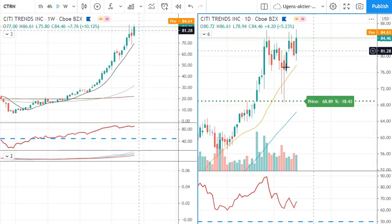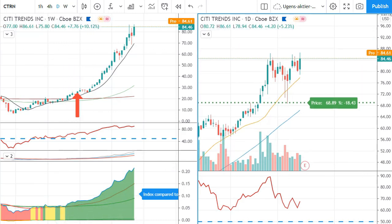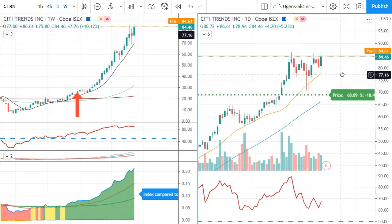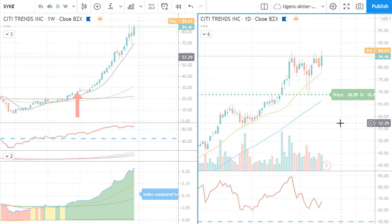Then we have the City Trends, also in the green zone on the weekly. As you can see, this is a very good indicator of a beginning trend when we start to see this. Normally I only take these swing trading candidates when this is green, but I am allowed to take it in yellow as well. So City Trends is bouncing nicely off the 20 SMA, also one that could actually, if it breaks this top, go a lot further upwards here.